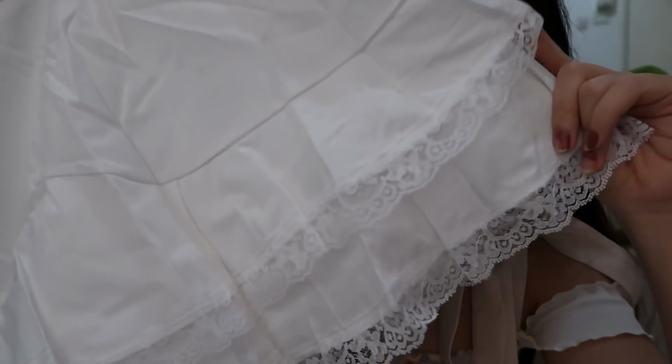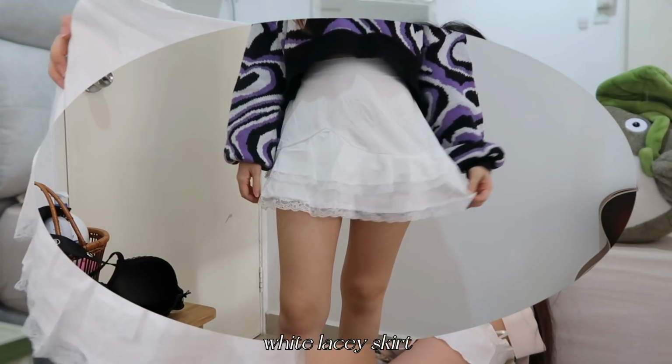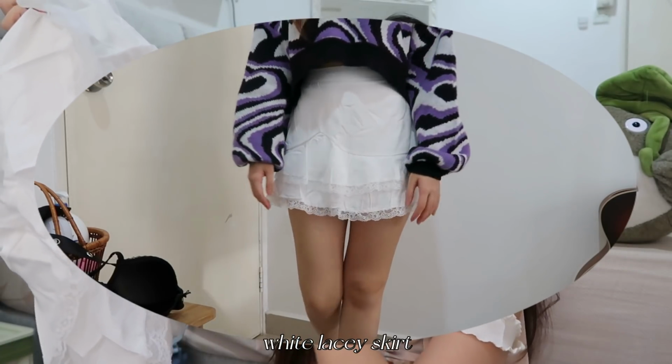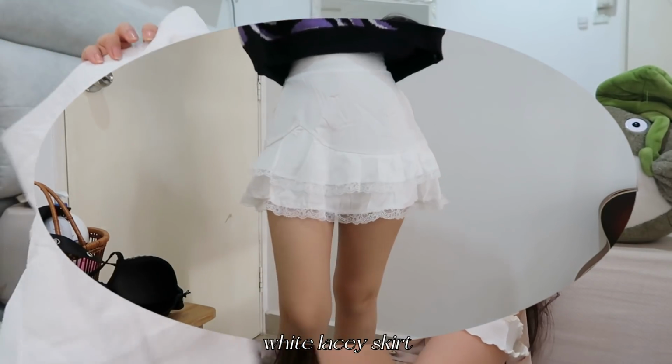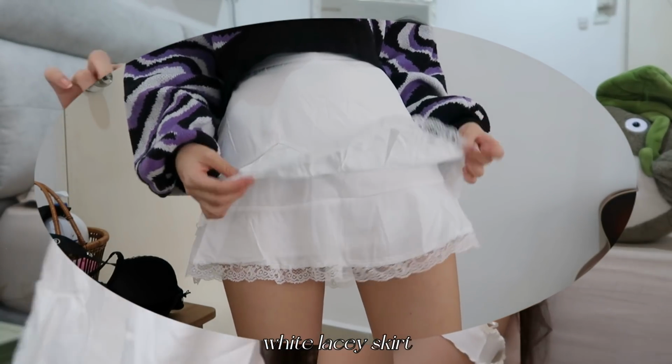This is what it looks like. It has this really cute lacing detailing at the bottom. I have this in black that I got from yesstyle sometime around last year, and I really liked it, so I got myself the white one as well. And it has safety shorts attached to the skirt, which makes me feel really safe while wearing it. And the back of the skirt is elastic, so it's really comfortable to wear.